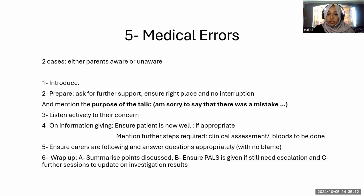You need then to listen actively to them, to hear their concern, and if they are not aware, then you need to say what sort of mistake happened. Again, as a sort of information delivery, in this case you need to make sure whether their kid is actually fine, and that's usually the case. I don't think they're going to give you an example where the child ended up dying or something. No, I don't think so. I think they will give you a case where, for example, there was a gentamicin overdose or something, where the child actually is doing fine.